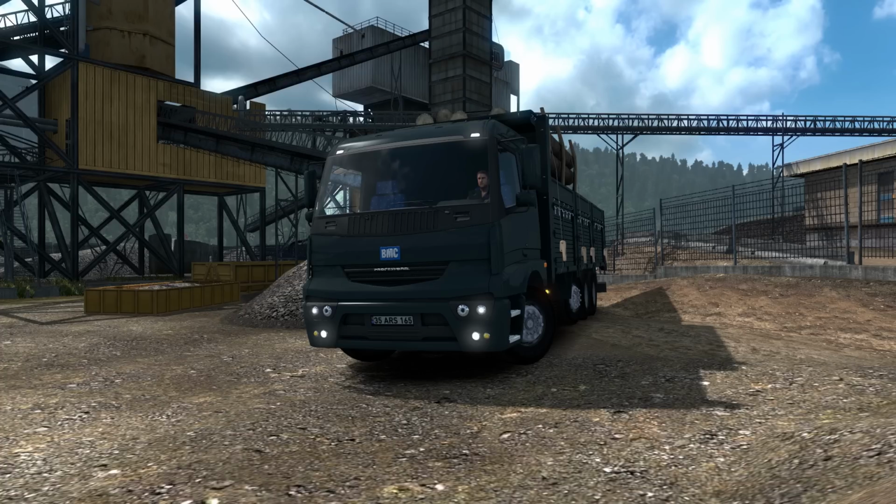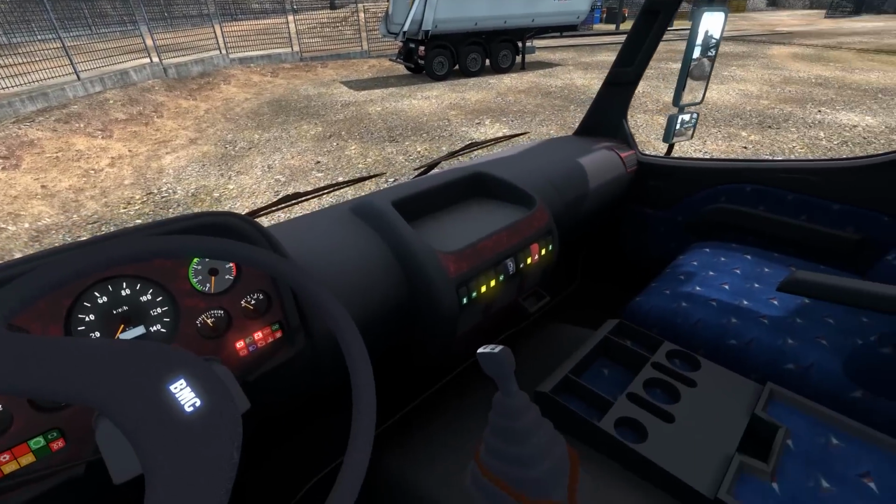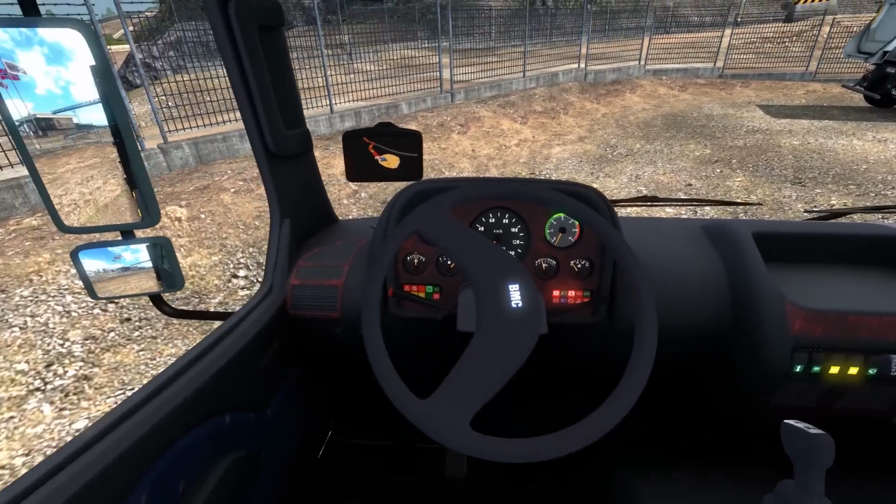Got the lights on the side, full beam. And yeah, let's go on the inside. Everything's lit up. Just turn it on.